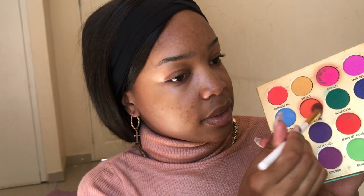I'm going to go in with this orange today. I'm going to go in with this orange for my acne.